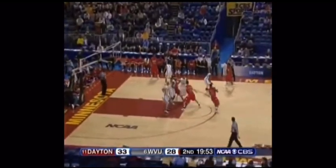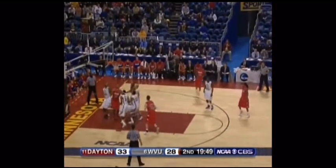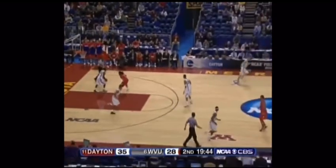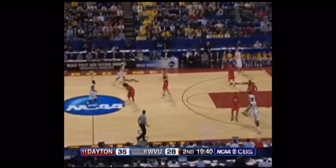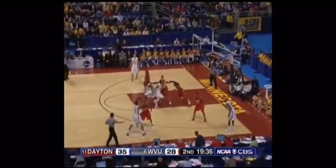I see a lot of opportunities for back doors and situations where you get guys out of the passing lanes, and also being able to put it on the floor and drive to the basket. Dayton, second chance opportunities, they're taking full advantage. And Wright continues to play well. He had 11 in the first half, now 13, as the Flyers take a 7-point advantage.